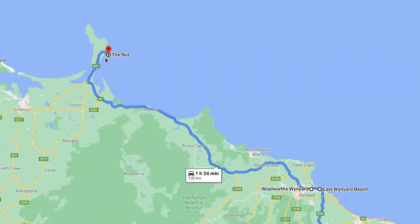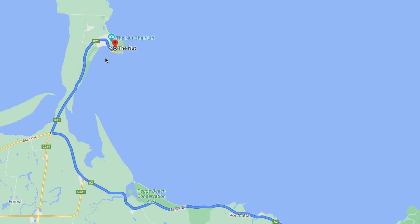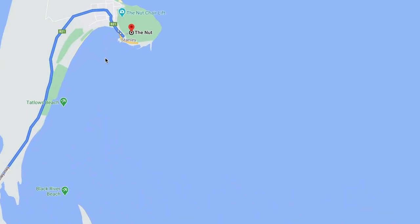Then we drove west towards Stanley to take a short, steep hike up the Nut Nature Preserve.